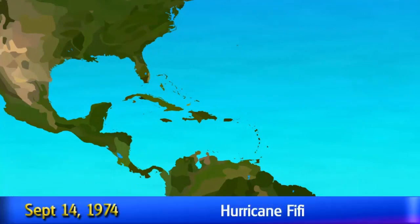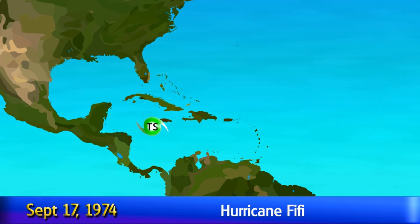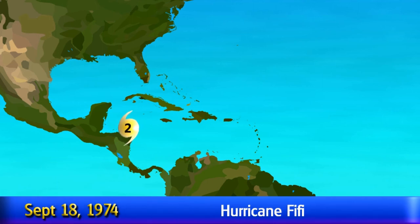In mid-September 1974, a tropical depression formed in the eastern Caribbean and continued towards the west-northwest, passing to the south of Hispaniola and Jamaica, at which point the system became Tropical Storm Fifi. Fifi continued towards the west, becoming a hurricane between Jamaica and Central America. The storm peaked as a strong Category 2 hurricane as it approached Honduras, before tracking just north of the coast all the way to its landfall in Belize, still as a Category 2 storm.